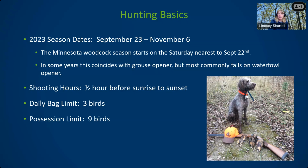Shooting hours are half an hour before sunrise to sunset. The daily bag limit is 3 birds, and the possession limit is 9 birds.